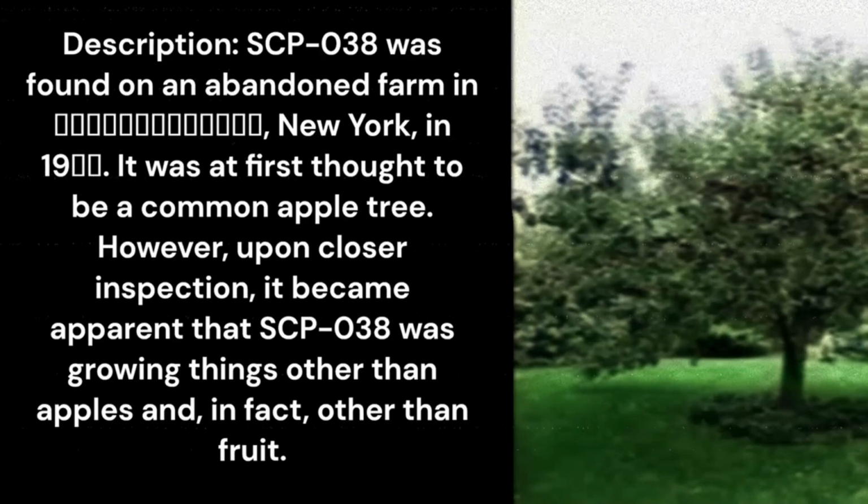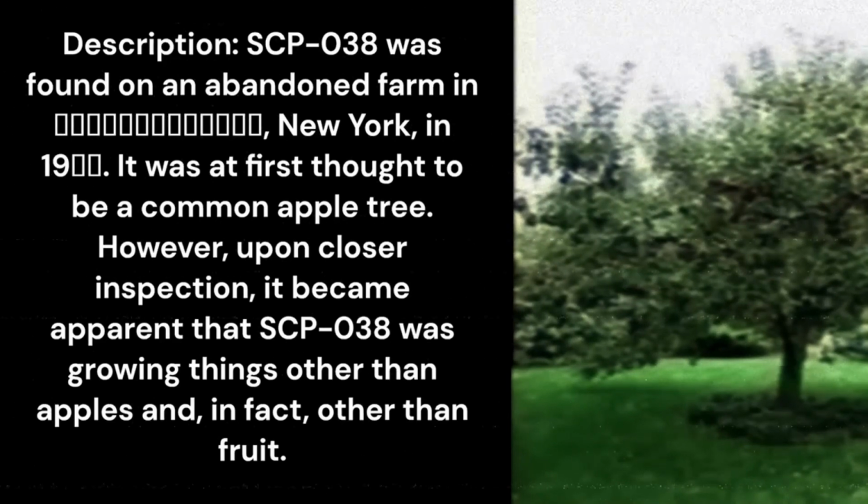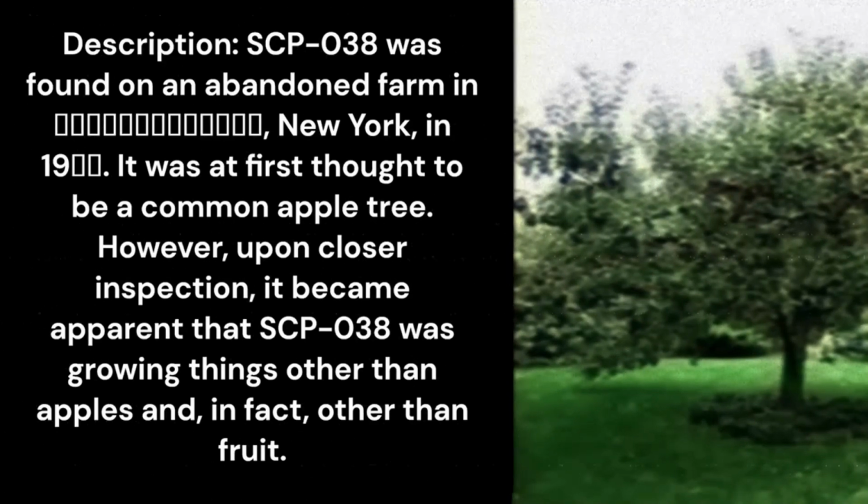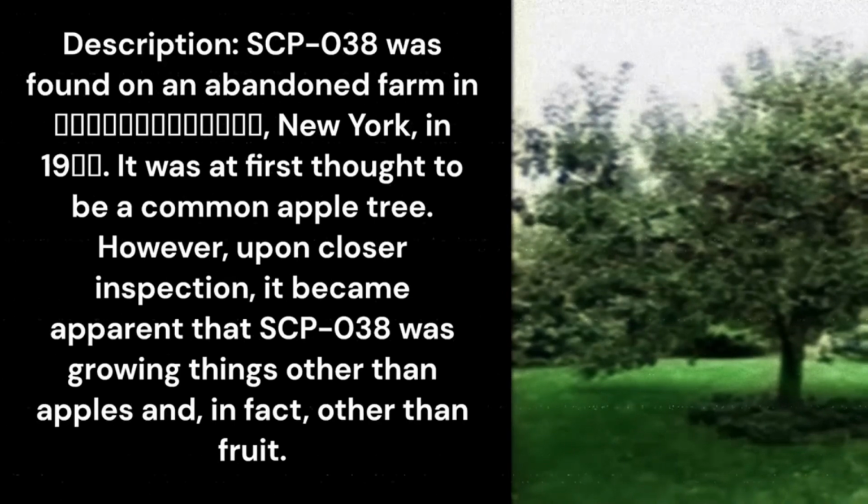SCP-038 was found on an abandoned farm in New York. It was at first thought to be a common apple tree, however upon closer inspection it became apparent that SCP-038 was growing things other than apples, and in fact other fruit.